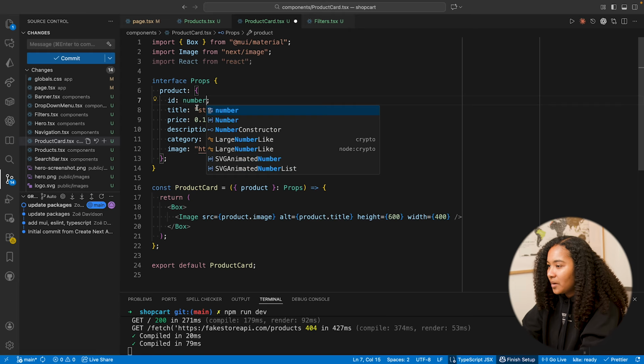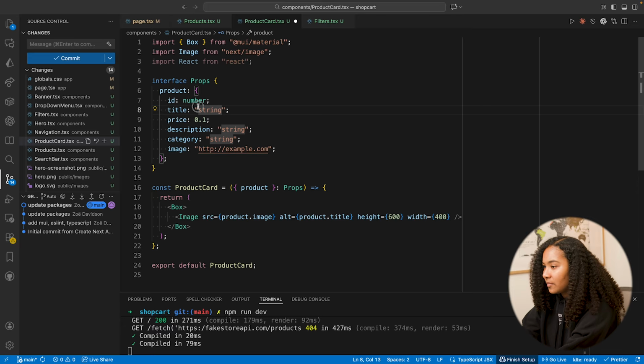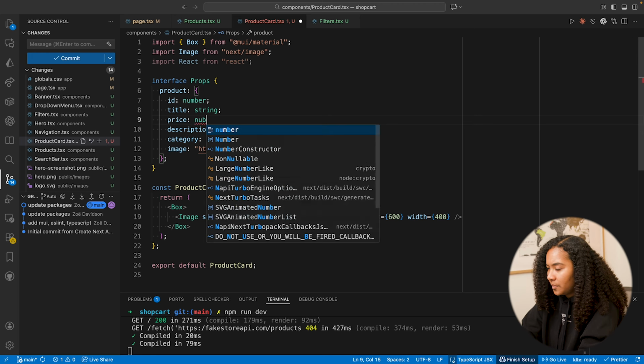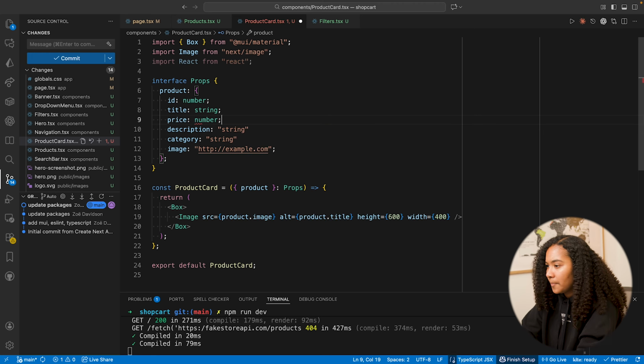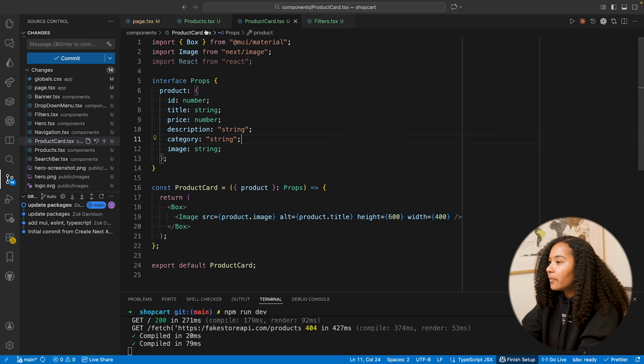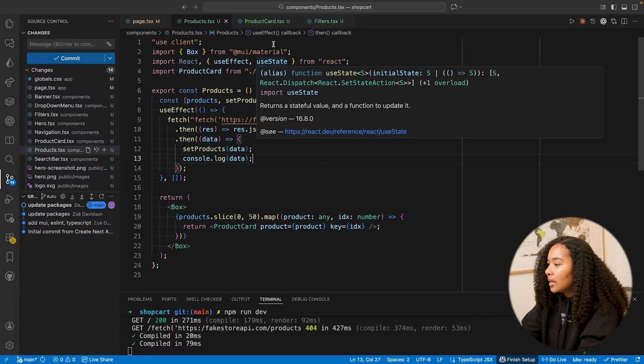So we say number, string, oops, string, number, oops, number, and string. Awesome. So we have our numbers and our strings.